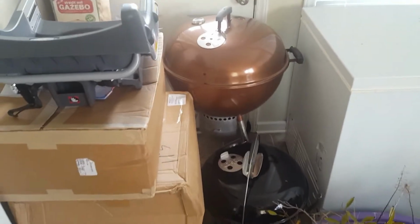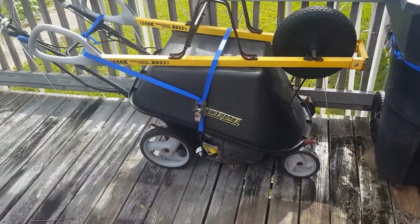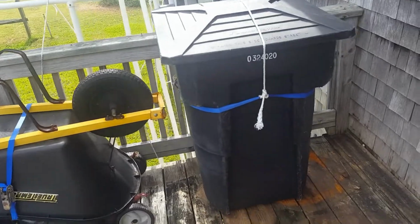Charcoal grills are brought in the house. These are some blueberries, so they came in to get out of the wind. The lawnmower is up on the back deck and strapped down with the wheelbarrow over top of it to keep the rain off of it. And the trash can is all secure.